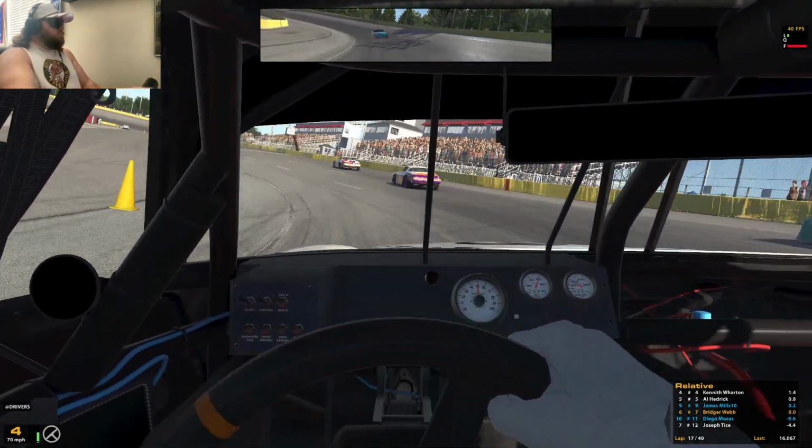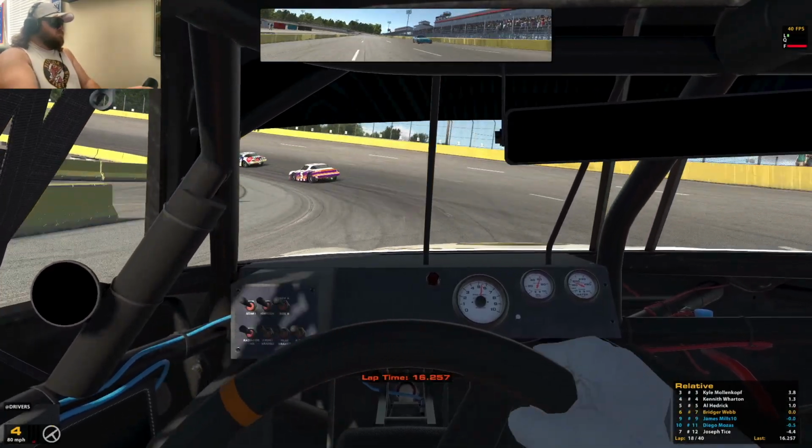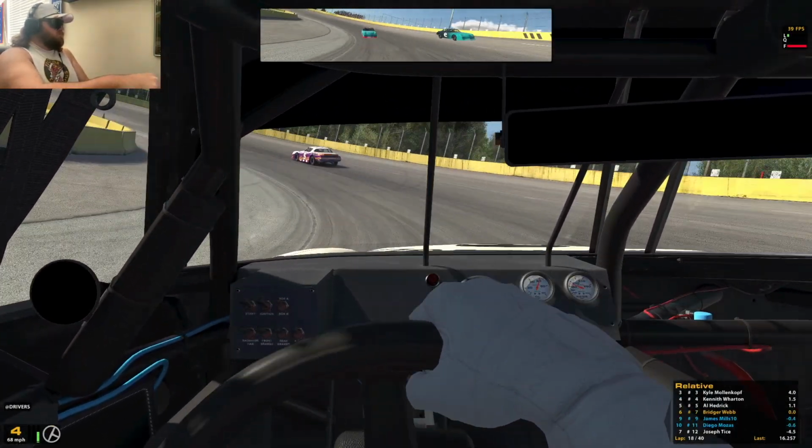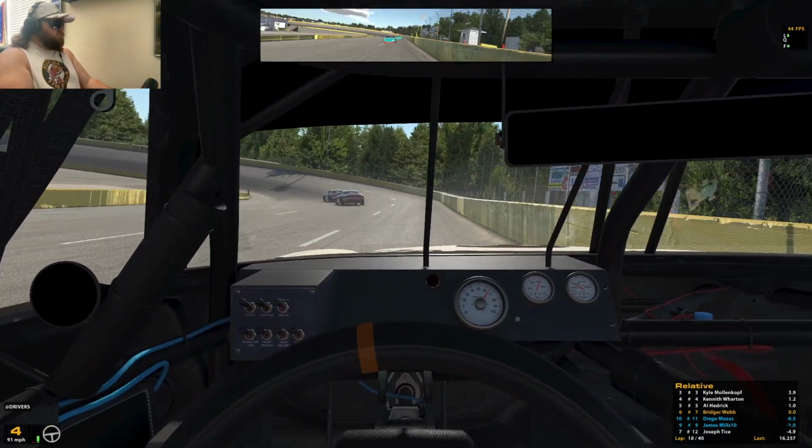One thing I will say, removed from the race now, this was a very respectful group of racers, especially that number 9 car. So if you're watching this, number 9, it looks like James Mills, I really appreciate you, brother.